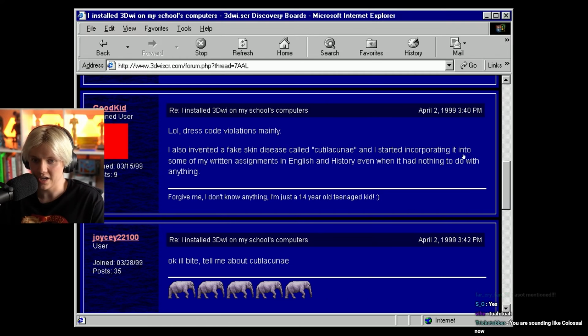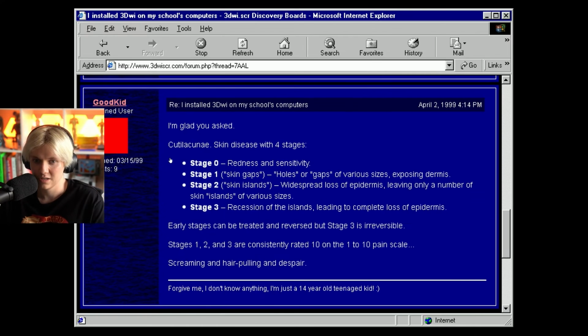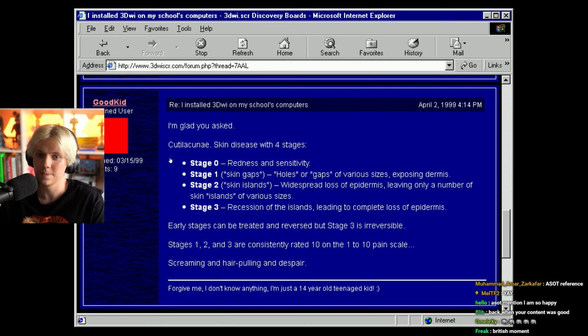And I started incorporating it in some of my written assignments in English and history, even when it had nothing to do with anything. Okay, I'll bite. Tell me about Cutilla cune. Yeah, Cutilla cune. I'm glad you asked.